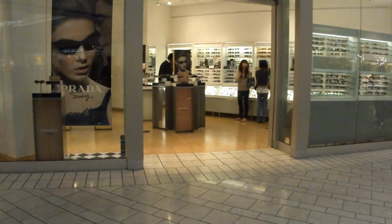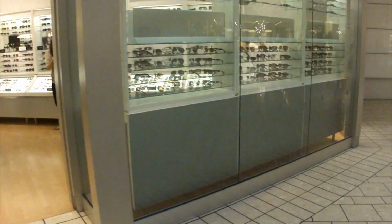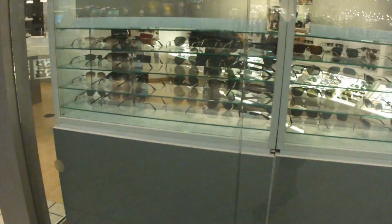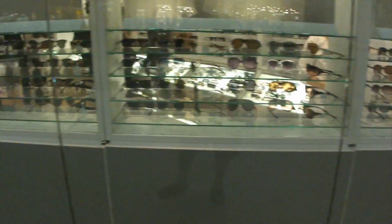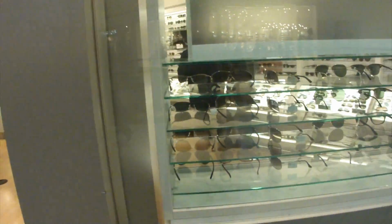So, pulling up here to the Sunglass Hut, and I just really want to see if they have any specials. I don't think anyone's really discounting right now. It's right after Christmas time, so usually most of the sales are over, but you never know. This is one of 2 Sunglass Huts here in the mall, I believe, and I'm going to go ahead and check these guys out. So, let's see what's up.